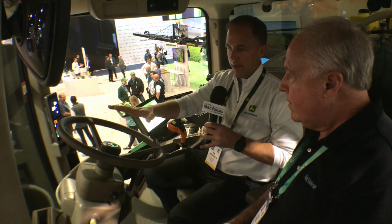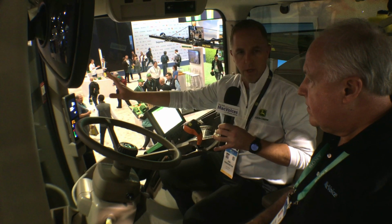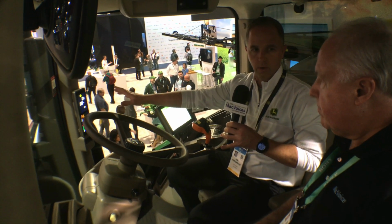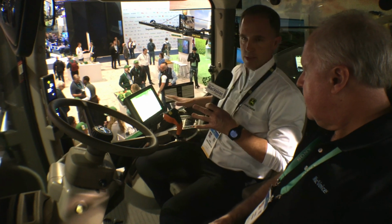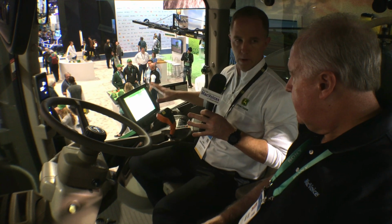One is you're monitoring the health of the machine and controlling the machine. So you have your steering wheel and the machine health display over here in the corner. Then there's all of this right here, and this is where this machine could be really complex.